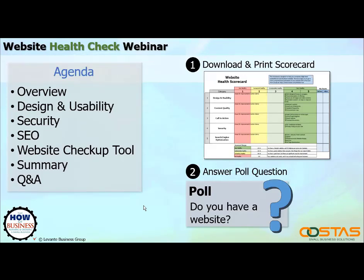And by the way, the statistics show that more than 50% of small business owners don't have a website. There are a lot of reasons for that, and some of them are the topics we're going to address today, to hopefully minimize some of the confusion and avoid having to spend lots of money to get a website.